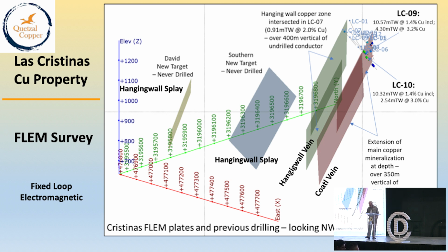So a couple of years ago, before we optioned the property, we did a program of this to determine whether there really was some good depth potential to these veins. So we knew we had good oxide mineralization, didn't know whether it might be supergene enriched or not. We wanted to know is there some depth to these, and the depth of the detection limit on this is about 350 meters. Very strong conductors. They corresponded very well with the known mineralized veins.